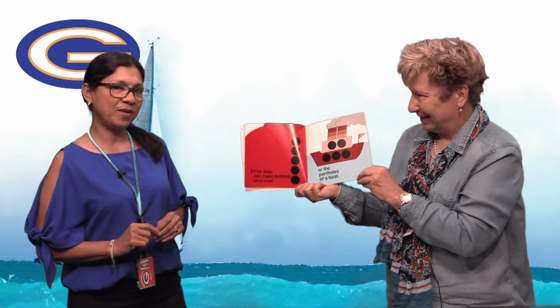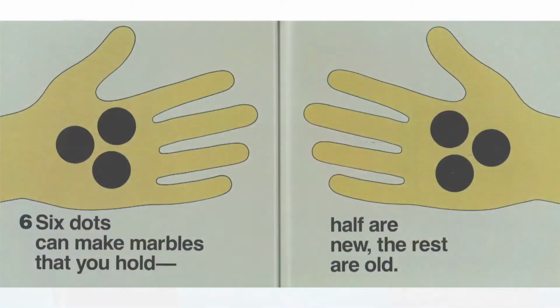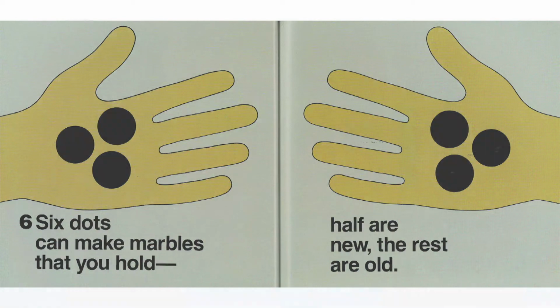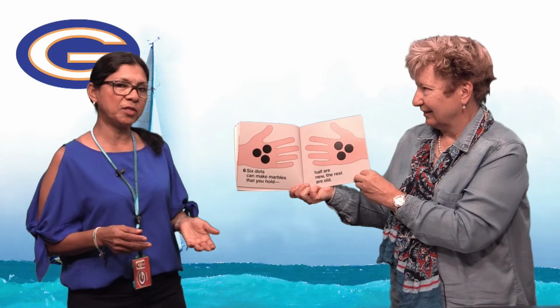Do you know what portholes are? ¿Ustedes saben qué son unos agujeros en? They're windows. Esos son unas ventanas. And they don't open sometimes. Y algunas veces no se abren. Six dots can make marbles that you can hold. Seis puntos pueden hacer canicas para sostenerlas. Half are new and the rest are old. Algunas de ellas son nuevas y el resto son viejas.